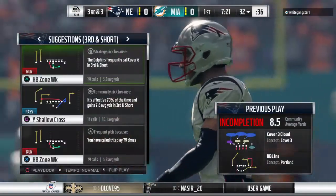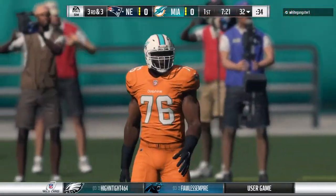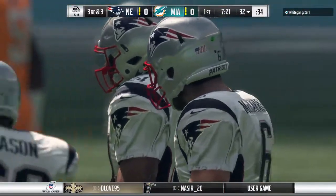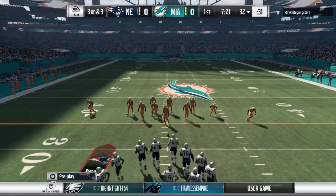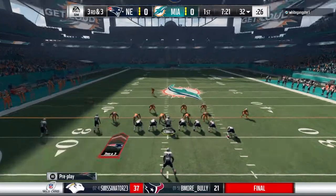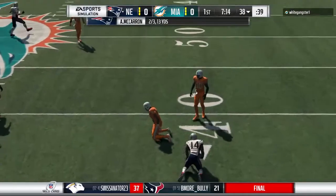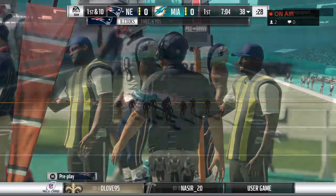Now it's third. Third play of this opening drive as they're looking at a 3rd and 3. To throw is McCarron. This is caught. It's Cooks. And he's going to have the first down at about the 38. They get 6 on the pickup there as the drive will continue.